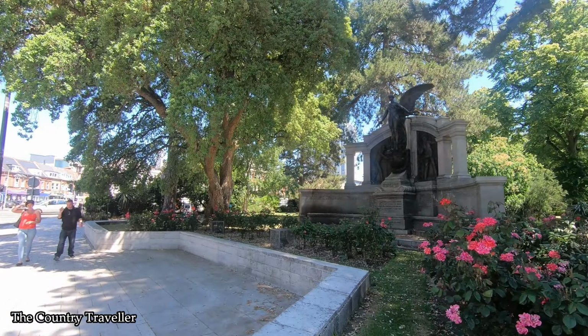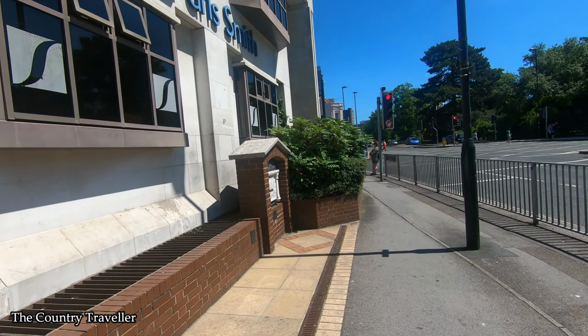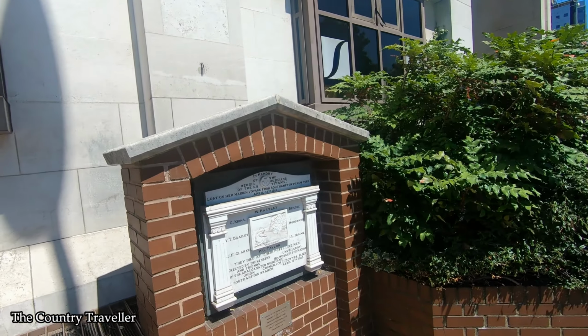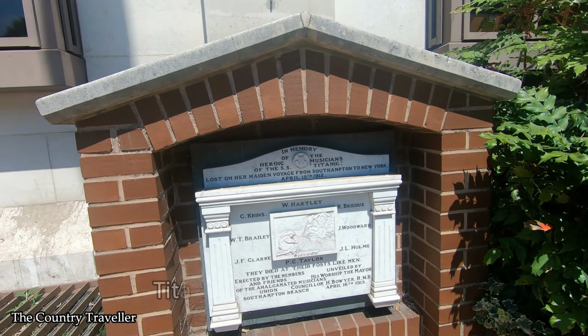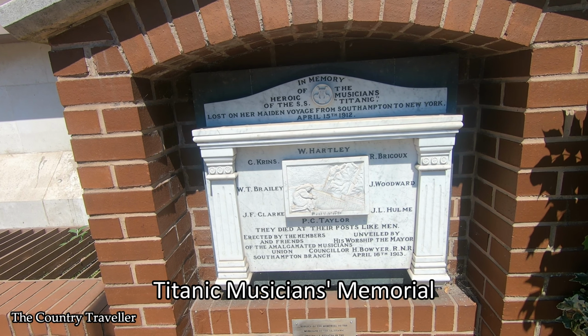There's another Titanic Memorial nearby. This memorial remembers a band which famously played on as the ship sank to keep up morale, if that was possible. This is the Titanic Musicians Memorial. Sadly, none of the musicians survived.